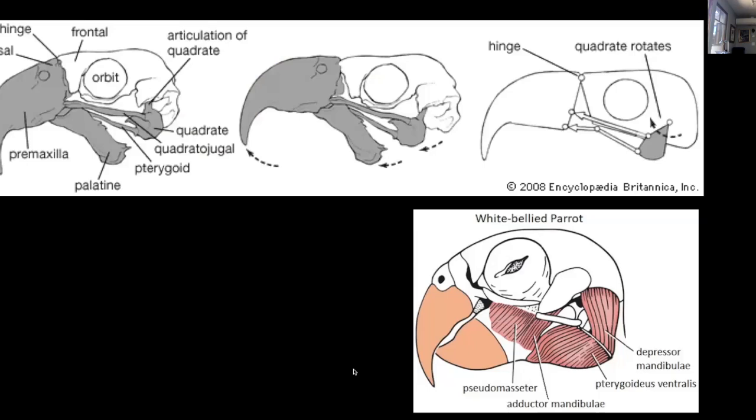So this is a diagram of the movement in that upper part of the bill. This is what's called cranial kinesis. There is a bone right back here called the quadrate. Now your quadrate bone is a part of your ear, but in this bird it is part of the jaw. And as in snakes, the quadrate bone is attached to support bones on the upper jaw. As the quadrate swings forward, it moves this upper bill up. So you're able to move your upper bill up much more than most birds are able to do.